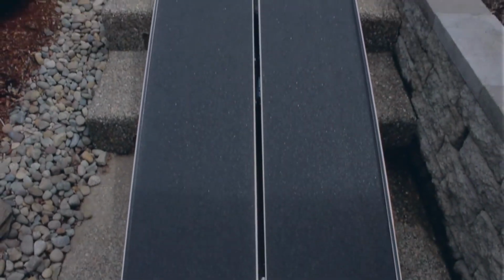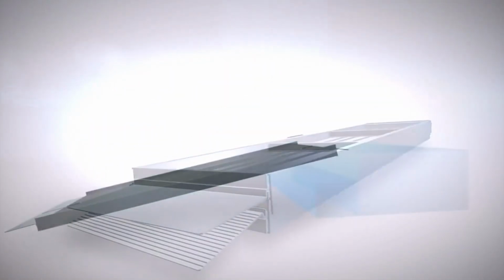Overall, if you want something strong, safe, and easy to fold and carry, this one checks all the boxes.